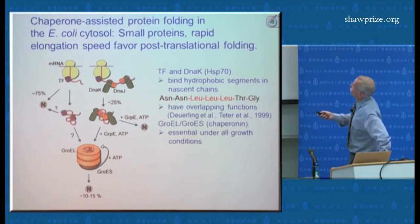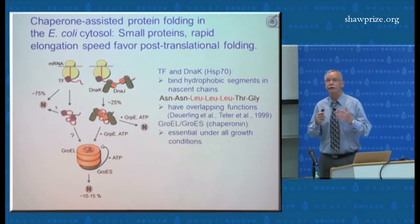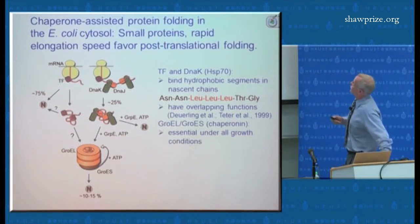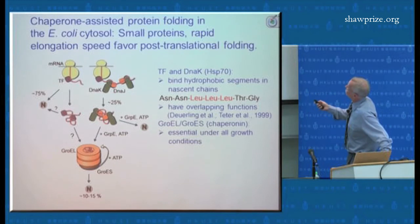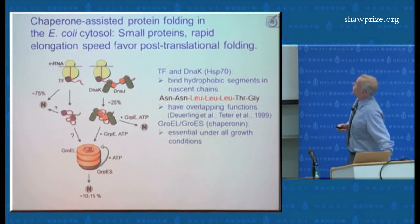Now, both trigger factor and the Hsp70 system recognize hydrophobic peptide segments that are exposed in a nascent chain or in a non-native polypeptide context. These are the regions that will have to be buried in the interior of the chain when folding is completed. And this, of course, immediately explains why the chaperone no longer interacts when folding has occurred.